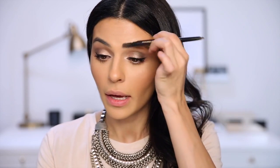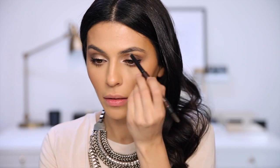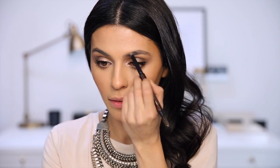So for a polished and pretty look like this, I definitely want to work on my brows just a little bit. I'm going to take my Arch Brow Sculpting Pencil by Hourglass. This is one of my favorites. And first I'm going to brush out my brows and then just very lightly fill them in. Just hitting those bald spots and just slightly thickening up my brows.